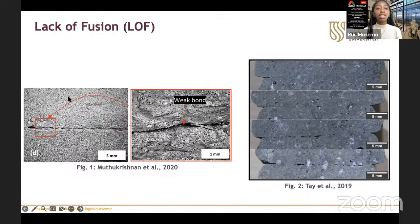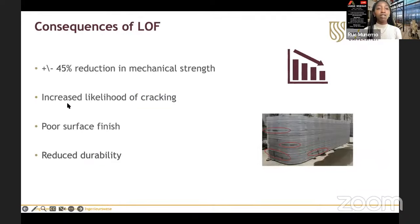This lack of fusion results in a reduction in the mechanical strength, which is the reduced structural integrity, with poor, weaker connections and compromising the overall structural performance. Then there's also an increased likelihood of cracking and can make the printed structure susceptible to more forms of damage, especially with ingress of moisture into the printed object.